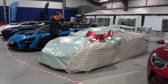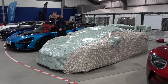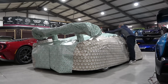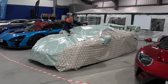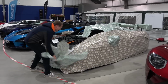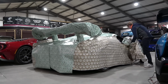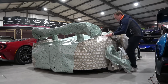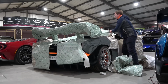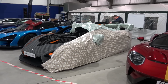I think first things first, let me take the bow off because we might need that again next year. But now it is time. Let's do this. Let's unwrap the Christmas present. How do I do this? Where do I grab it? Right, let's go. Oh my God. Check this out. How cool is this? So much wrapping paper. How do I do the wing? Okay, let me work this out.